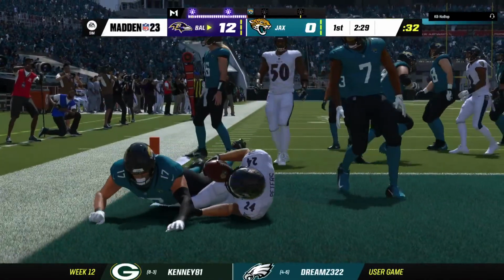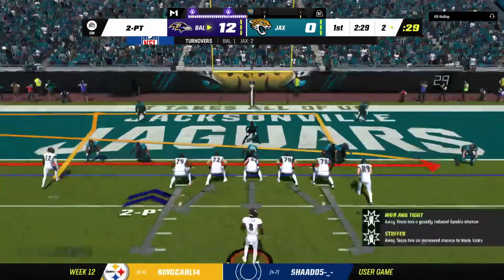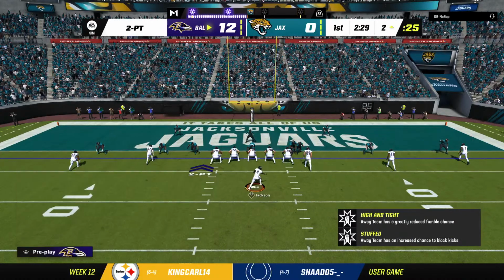Never give up on anything. Sometimes you create your own points. But the receiver, hard to fault him. He's just going for the extra yard. That's exactly what you're supposed to do, but you have to take care of the football.